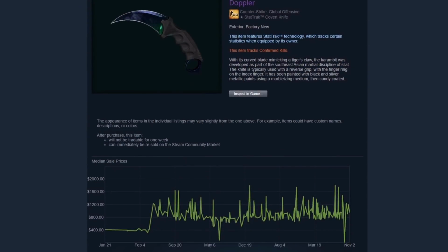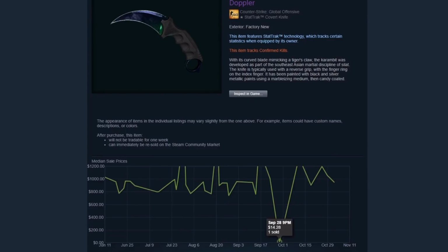But next up here, we have a StatTrak Karambit Gamma Doppler Factory New that was actually sold on September 28th of this year for only $14.28. The poor guy meant to sell it for $1,400, but either way, he completely missed the decimal point, and that's why you should stay in school, kids.